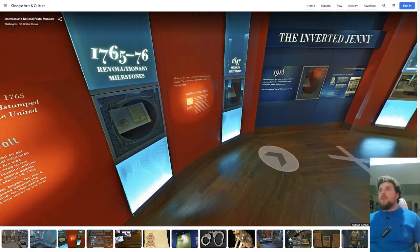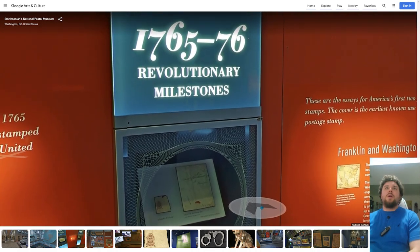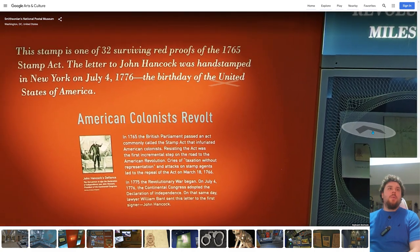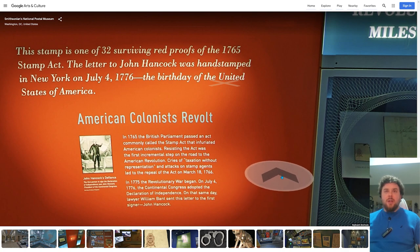So anyways, let's see. I'm not going to be able to stand exactly where I want, but 1765 to 1776, revolutionary milestones. American colonists revolt, right? They were talking about the Stamp Act. Yep, I read this the other day. The first incremental step on the road to the American Revolution. Cries of taxation without representation. The tax on stamp agents led to the repeal of the act. Then the Revolutionary War began.